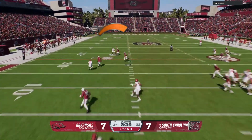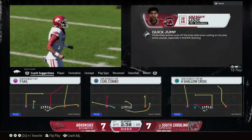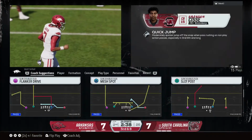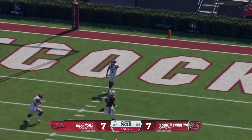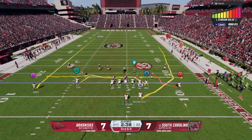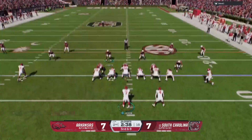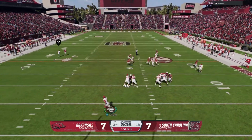Steps to his left, out of the pocket. It's incomplete. Good job by the defense sticking with its coverage. How about the coverage by the defense? It's almost like they knew they were running a curl route, sitting on the route, doing a good job of seeing the quarterback, breaking on the football. This defense is dialed in to no matter what you throw at them.